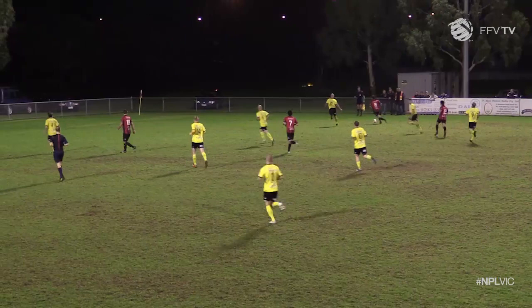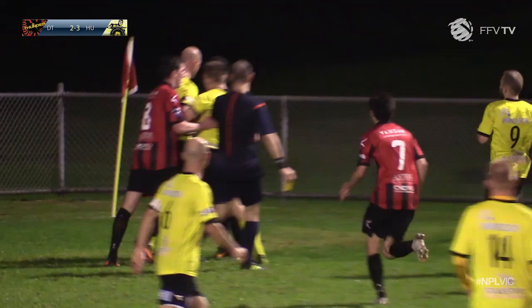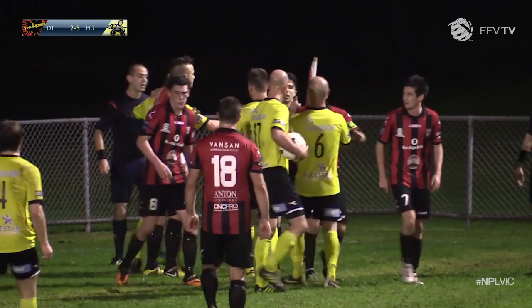Miller down the wing, being chased by Pace, takes the ball off him, and now a little bit of grappling. The assistant referee is flagging, and there's a little bit of a to-do, some push and shove. Referee's got the cards out of the pocket here. More and more players coming in, and now the finger being pointed here. Mulcahy not happy with Pace.